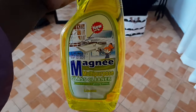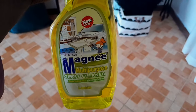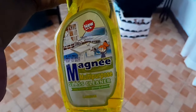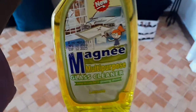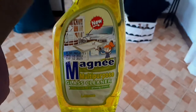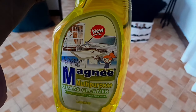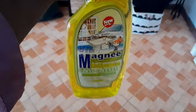I just came back from the supermarket to look for this glass cleaner, and tell me why I went to around 3-4 supermarkets and no one knew what this is. They were almost gaslighting me into thinking I was looking for the wrong thing. Maybe there's another name for this because I usually call it glass cleaner. I use the blue one, but I think this is a new one. It has lemon in it and it smells amazing, so I'm going to try this.